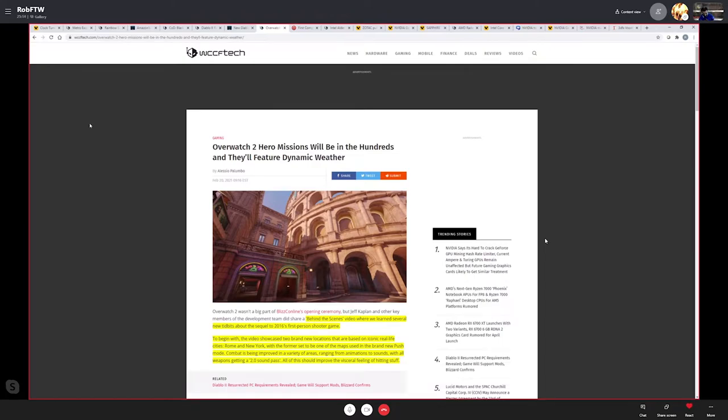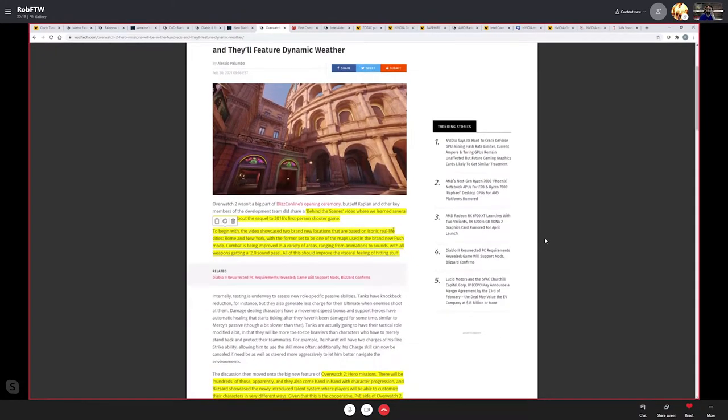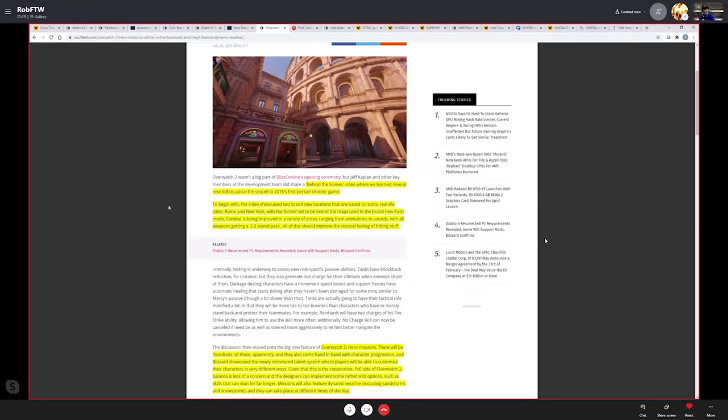More gaming news. WCCF Tech: Overwatch 2 hero missions will be in the hundreds and they'll feature dynamic weather. So there was a behind-the-scenes video released where several items came out for the sequel to Overwatch 1. To begin, the video showcased two brand new locations based on iconic real-life cities. Roma and New York, with the former set to be one of the maps used in the brand new push mode. Combat has been improved in a variety of areas, ranging from animations to sound, with all weapons getting a 2.0 sound pass. They're saying this should improve the visceral feeling of hitting items.